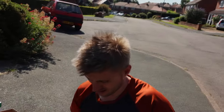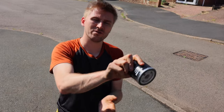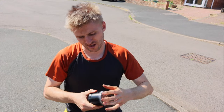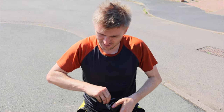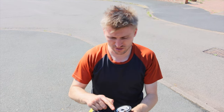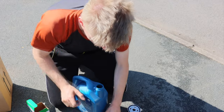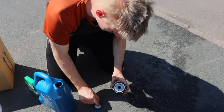But the only problem with that is when you fill something up, you fill it up that way, and when you put it on, you have to do that, so it sort of goes everywhere. So I don't do that, okay? Some mechanics will say they don't do that because they don't like getting oil over themselves. But what I do do is put the oil around the rubber to make sure you get a proper seal on that rubber. You just put oil around it.